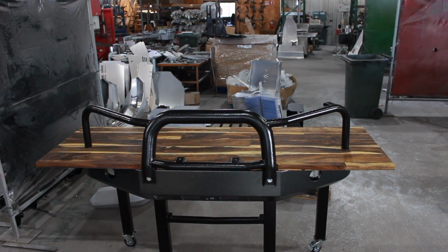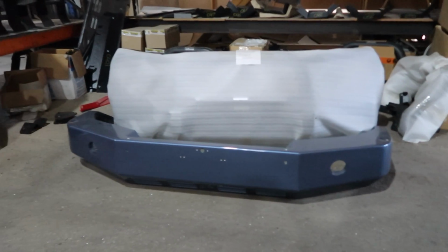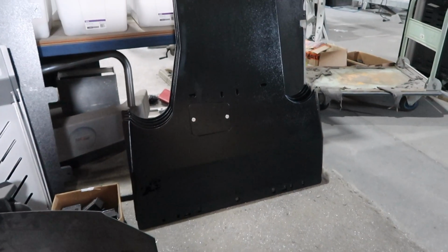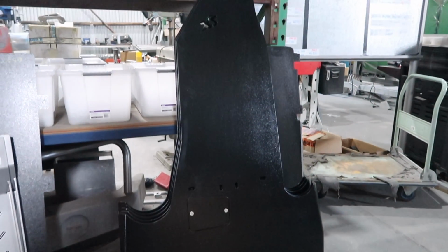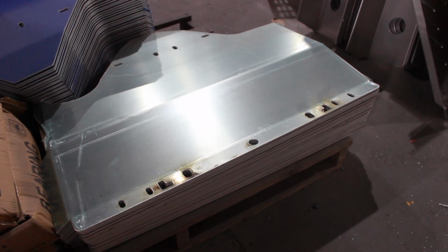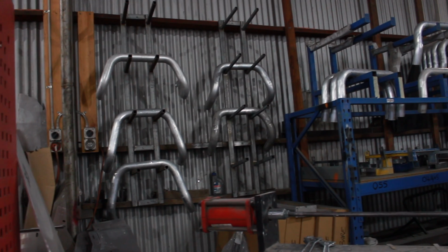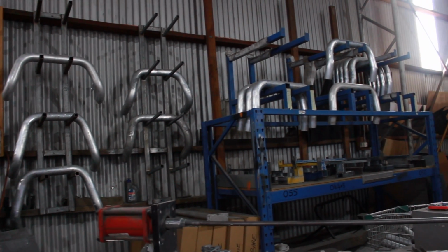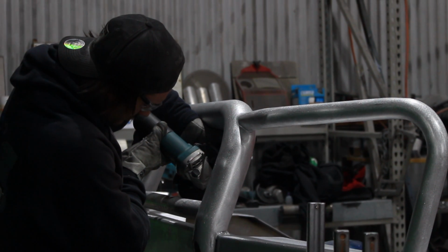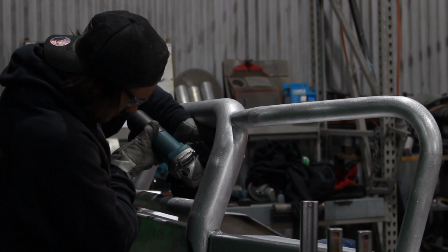So the main things that we're providing to the market is our bull bars. That's our main mover, and our Sump Guards. I think people, because they know that the Subaru is a good quality car, they want to protect them and make them last. So they want to invest into Sump Guards to protect the underbody, and bull bars as well.